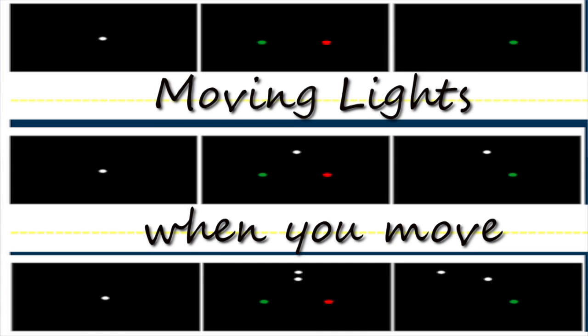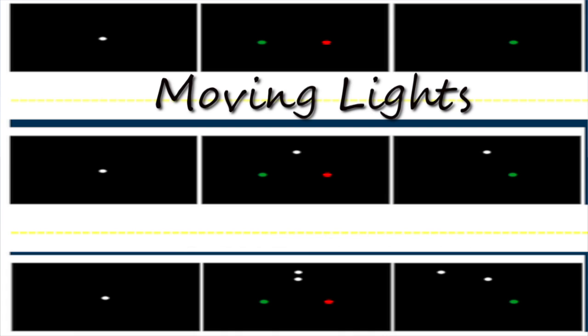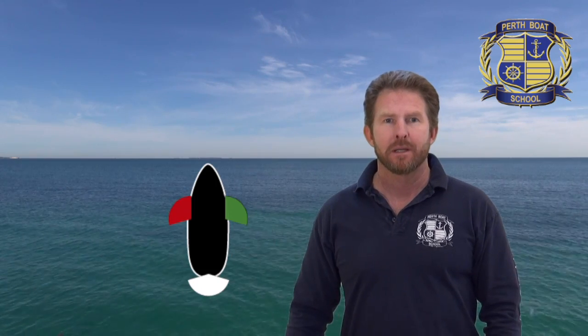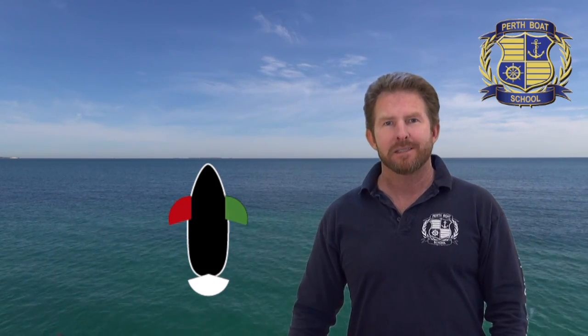At night, when we move on our boats, we must have our moving lights on. Moving lights are a red on port and a green light on the starboard side at the sides, and a white light at the back, the stern. These lights tell other skippers what side of your boat they're looking at.